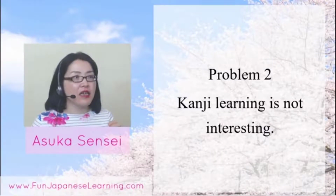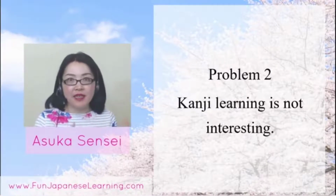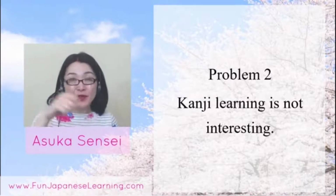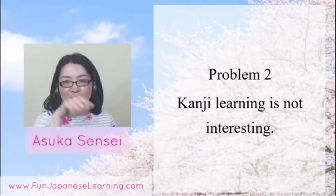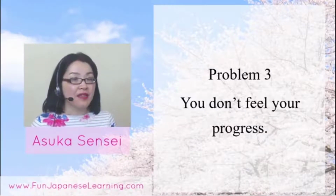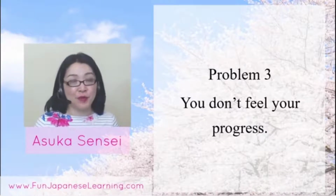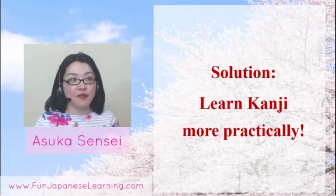The second is that kanji learning is sometimes not so interesting. It shouldn't be, but many learners just try to write, because kanji characters are a little bit difficult to write. So many students do lots of writing practice, and then they find, oh, it's very boring, because it's just writing. So they find it difficult. That's the second problem. And because there are so many, you don't feel your progress, and your motivation goes down. That's another problem most students have.